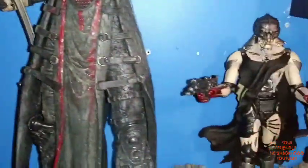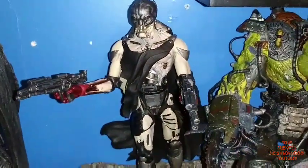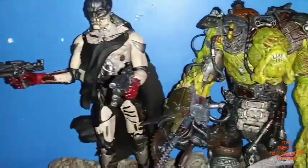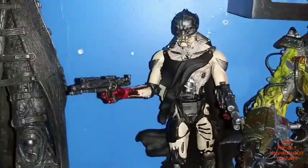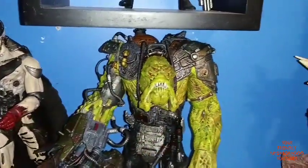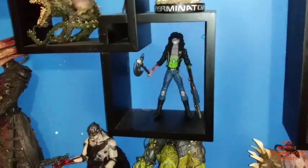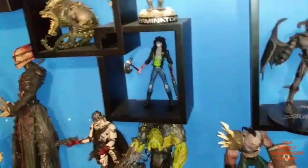Awesome figure. Here are some of the Stan Winston figures that I just recently reviewed. I'm buying all these figures because they're so freaking dope. Red Vein, Crippler, Korg. It's so hard to kick out these names, man, because you're looking at all these figures and you're trying to name off all these figures.